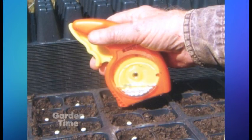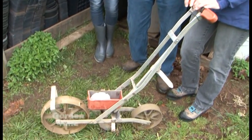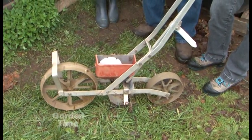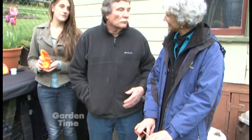I know that you grow crops and then you sell to different restaurants and places in Portland and around town. But you don't really use that in the field; you use a machine like this to seed your fields. We seed big seeds in the field with this Earthway planter, and it is also the inspiration for this.